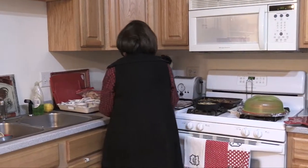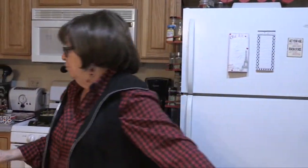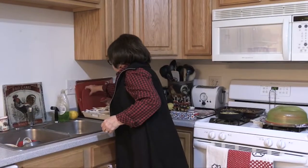Very, very easy to do. And I'm going to get a little cutting board. And again, you can do these ahead of time. There's no baking involved.